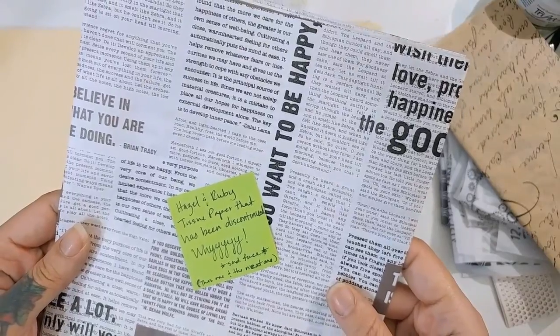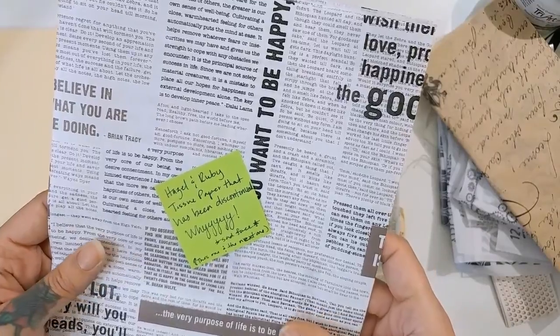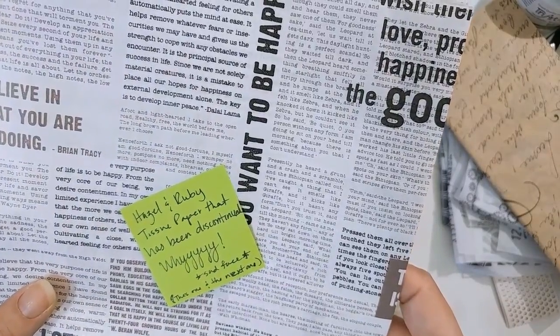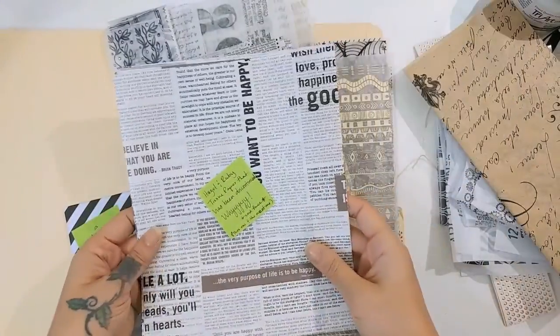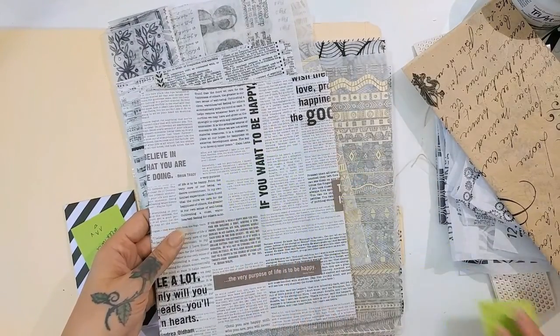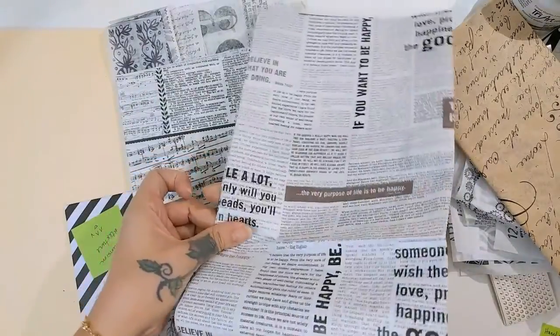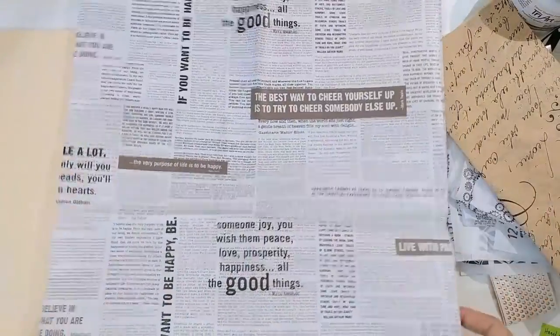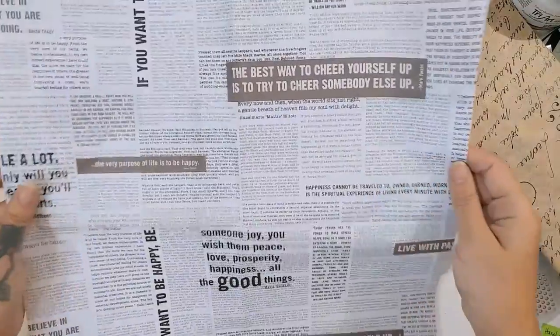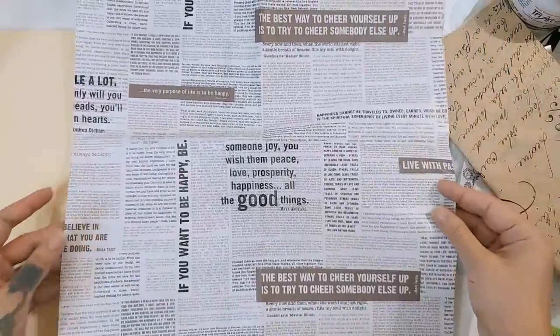Hazel and Ruby tissue paper that has been discontinued. Why? Sad face. This and the next one. Seriously, they discontinued this? I don't know who Hazel and Ruby are, but I'm gonna have to give them some of my words. Where can I find them? Look at this, guys. Does anyone love tissue as much as me? Maybe I'm just over-exaggerating, but look at this! This is probably one of the best tissues I've seen.